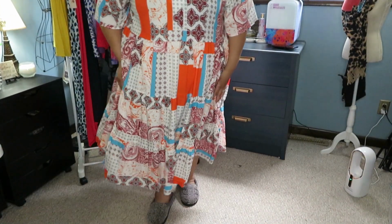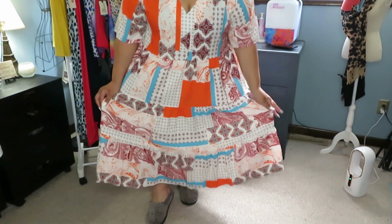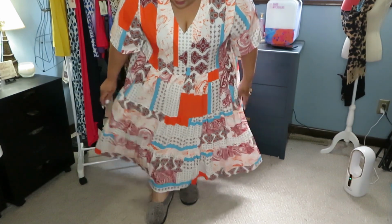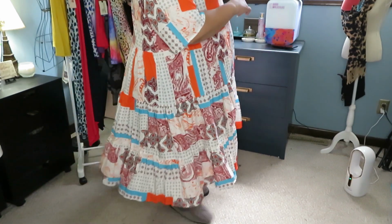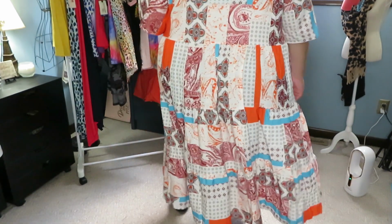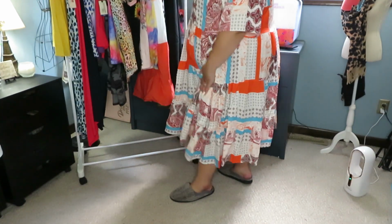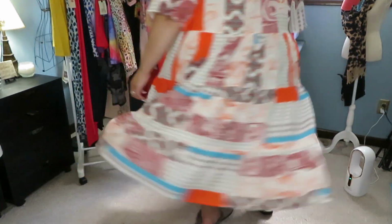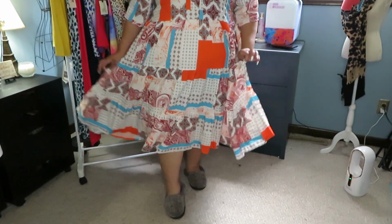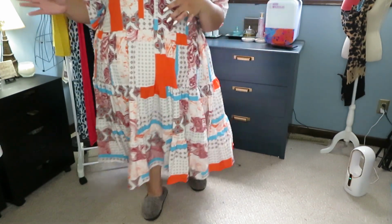Right, so here is the bottom. It is super cute. It's kind of got like this ruffle vibe. I love all of the different prints on this dress. It's just gorgeous. Ooh, y'all see that? She spins. This would be fantastic for taking pictures in, you know, on a nice summer day where there's a nice breeze going through.